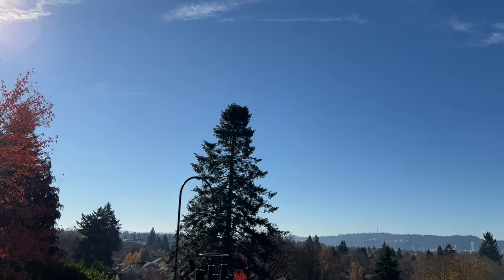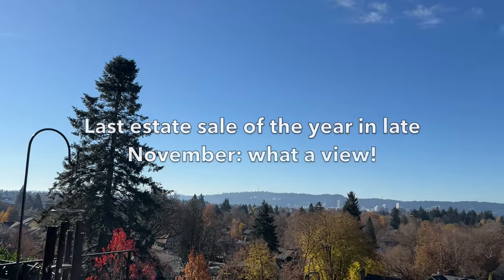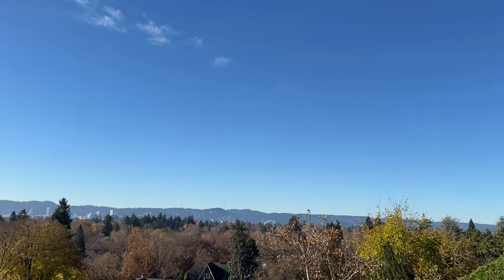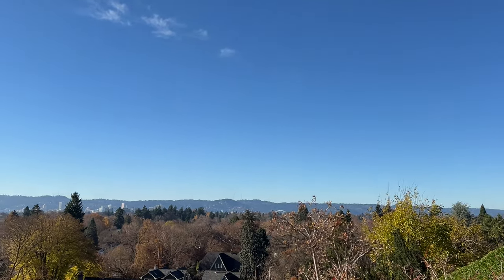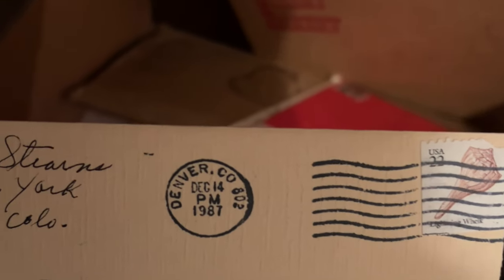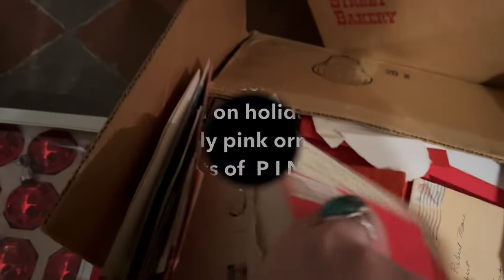Into the holiday season, the last estate sale I went to for the year was on a sunny day at a beautiful house with gorgeous views. But the only thing I ended up finding was a big box of old Christmas cards. From what I can tell, they're mostly from the 1980s, but there seem to be a few 50s and 60s cards mixed in. It'll be fun to sort through this.